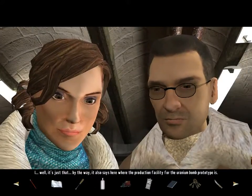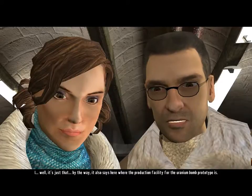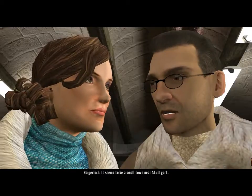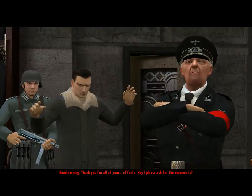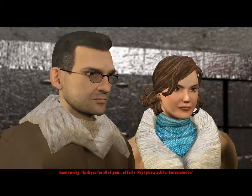Well, it's just that. By the way, it also says here where the production facility for the uranium bomb prototype is. Where? Haigerloch. It seems to be a small town near Stuttgart. Guten Abend. Thank you for all your efforts. May I please ask for the documents?